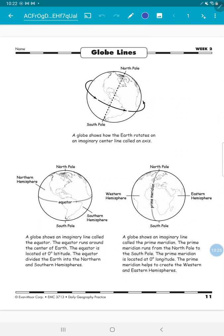Which one runs around the center of the Earth? What runs around the Earth? The equator. Very good. And what happens to the temperature as you travel away from the equator? What happens, Amy? It gets colder. It gets colder. The further you move away from the equator, the colder it gets.